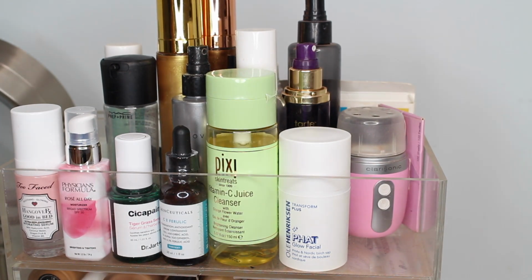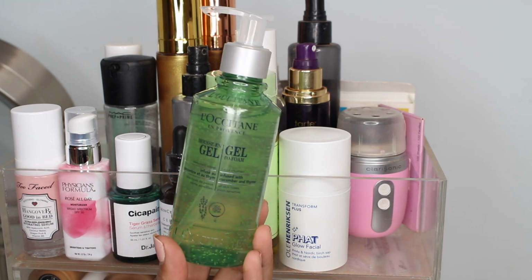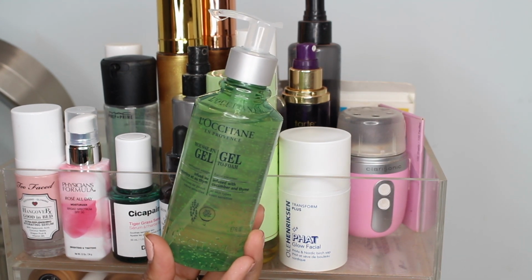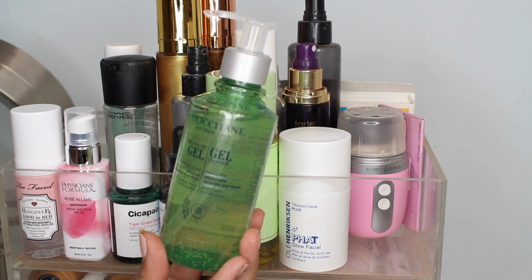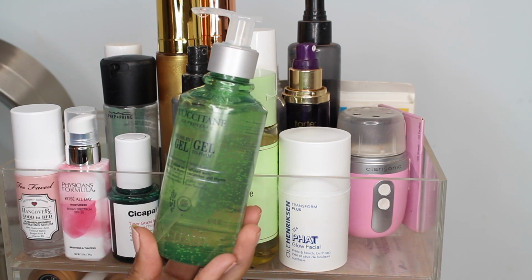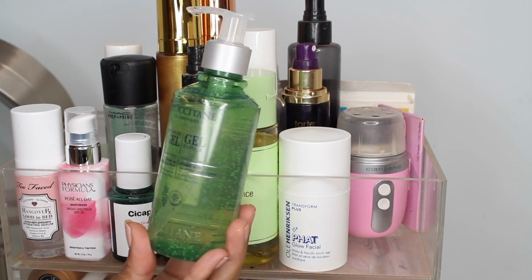I don't feel like there's a ton of thyme in there. And it's also not too cucumbery. I don't really even like cucumber scented things, so it's very surprising how into this scent I am. It smells like something familiar perhaps, but it's not super strong, and I really like this cleanser.